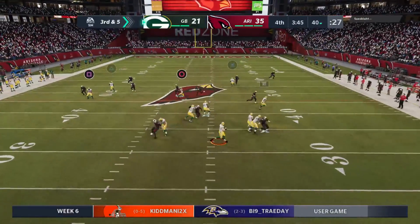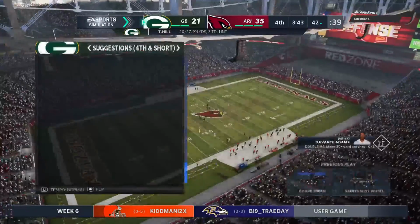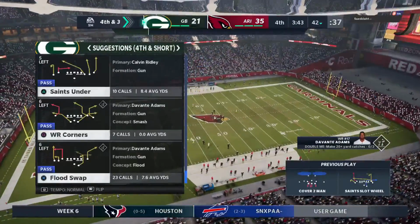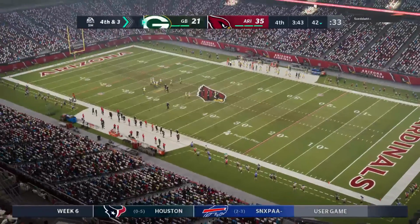Throwing again is Hill. Looking for his running back, and he's got him. That's going to bring up fourth down, only a gain of 2 there. He got out of bounds. That's a good thing, but still short of the first.